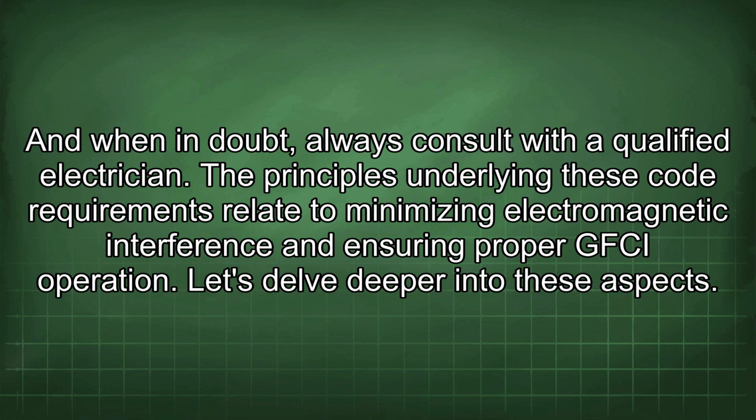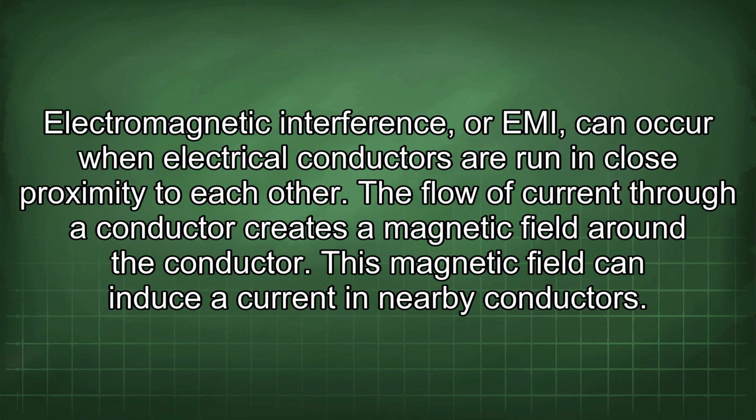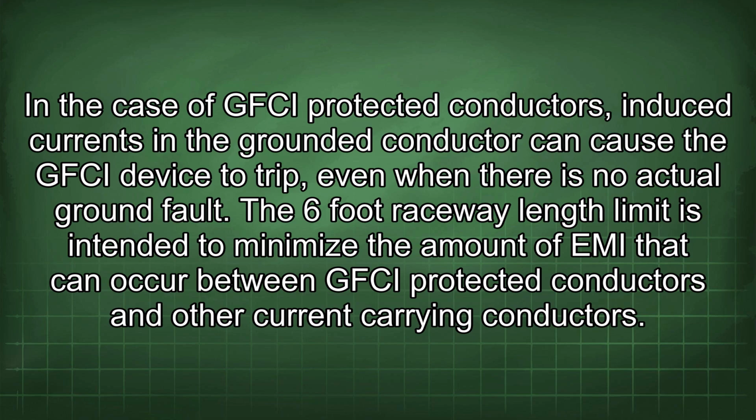The principles underlying these code requirements relate to minimizing electromagnetic interference and ensuring proper GFCI operation. Let's delve deeper into these aspects. Electromagnetic interference, or EMI, can occur when electrical conductors are run in close proximity to each other. The flow of current through a conductor creates a magnetic field around the conductor. This magnetic field can induce a current in nearby conductors. In the case of GFCI protected conductors, induced currents in the grounded conductor can cause the GFCI device to trip, even when there is no actual ground fault.